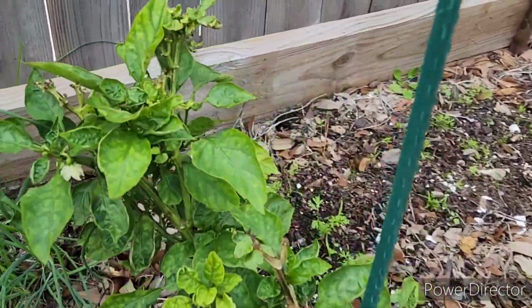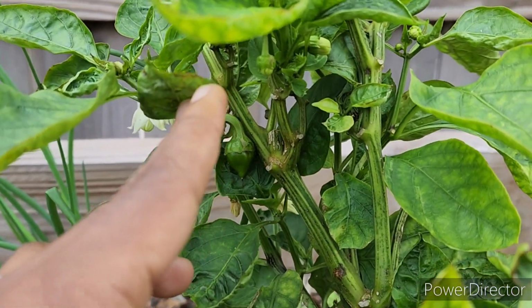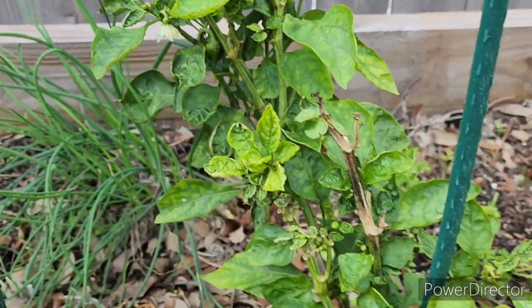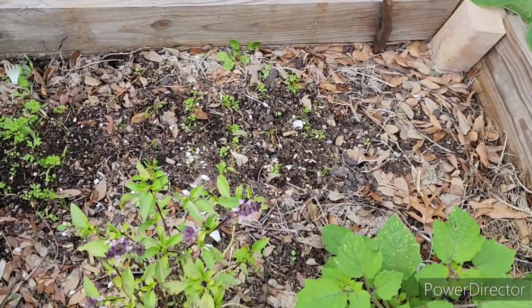My peppers are coming back. They're coming back strong, and I do think that they have time to do that. So I'm excited about that because it's not that cold. Y'all know I get cold easy. But for the plants, it's not that cold yet.